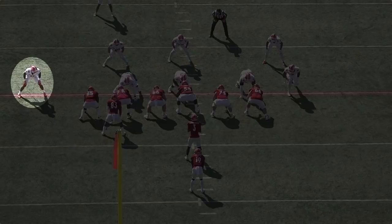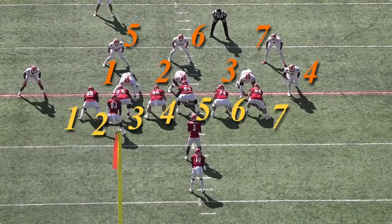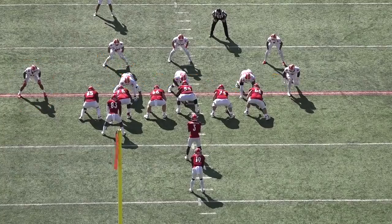The play usually targets the defense's best player and leaves him completely unblocked so the quarterback can read his movement. If the defender crashes inside, the QB keeps the ball, and if he sits for the quarterback, the running back flies through the open lane. This benefits the offense in several ways. It evens the numbers in the box, creates an extra double team at the point of attack, and neutralizes the most dangerous defender on the field. Or at least, it tries to.